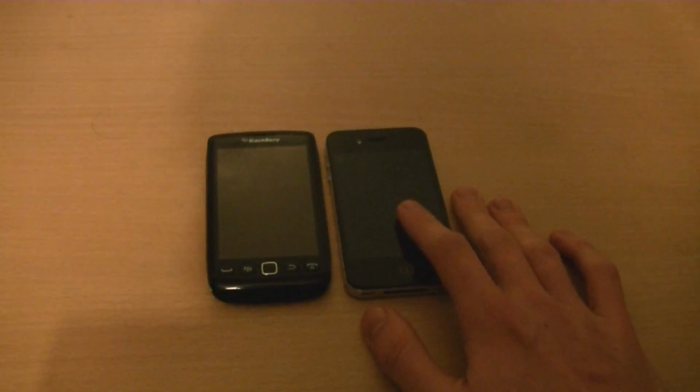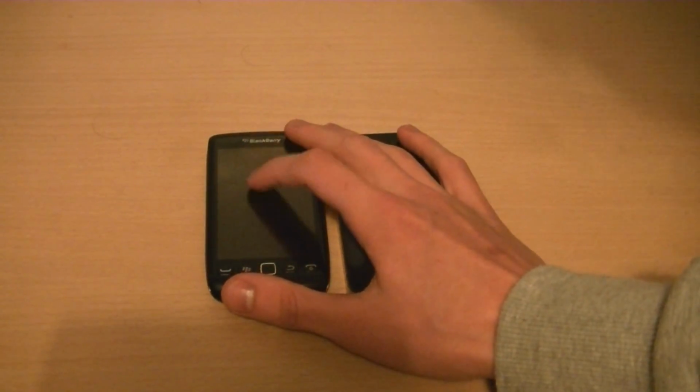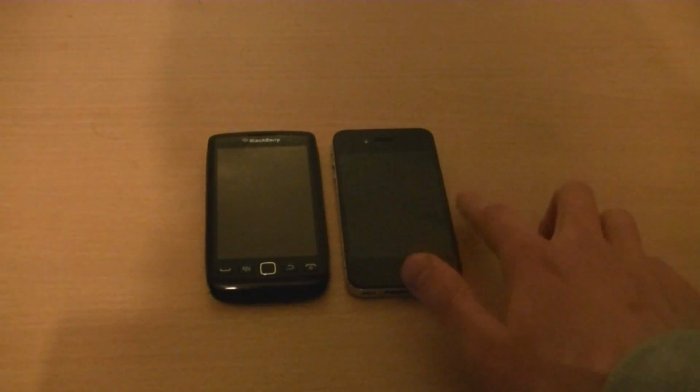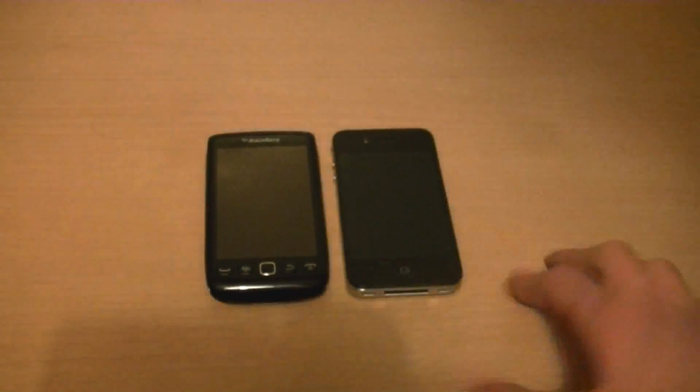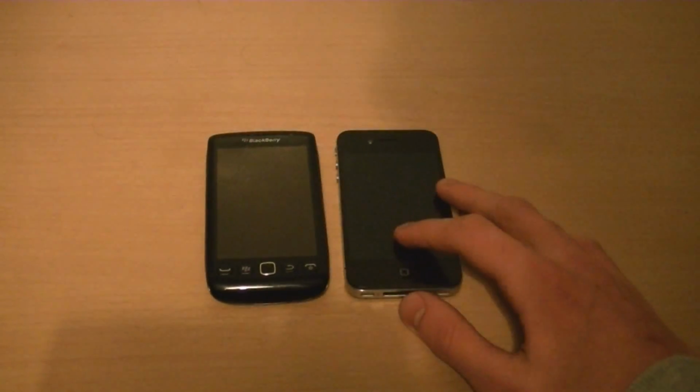Next we will do width. Once again, the Blackberry is slightly bigger at 62mm when it comes to width, whereas the iPhone across is only 58.6mm, which is slightly smaller.